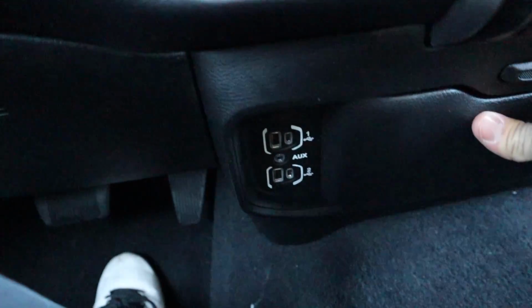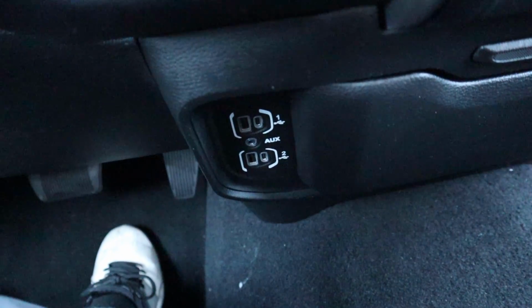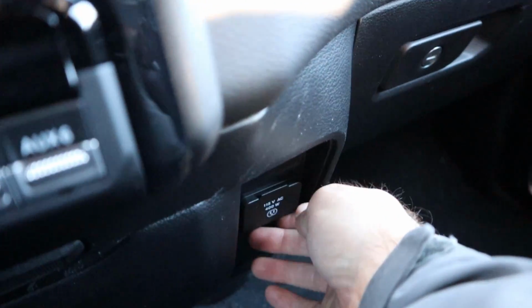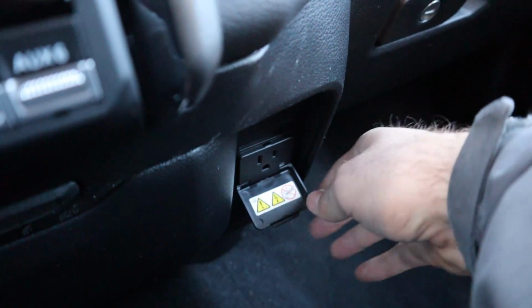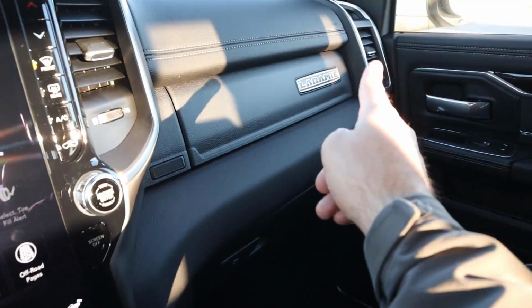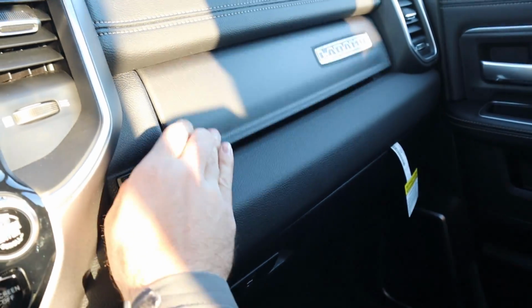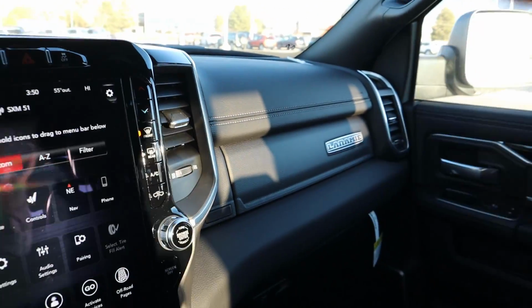And then yes, you've got a bunch of auxiliary ports and then USB, or bunch of USBs and then auxiliary ports down there, sorry, backwards, and then a power outlet just over here on the other side. And then speaking of storage, we've got the glove box. It says Laramie at the top. You can see it's a dual glove box. Again, decent amount of storage. And then you can see all the stitching there at the top.